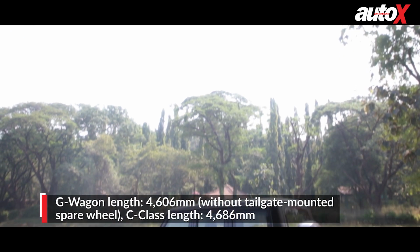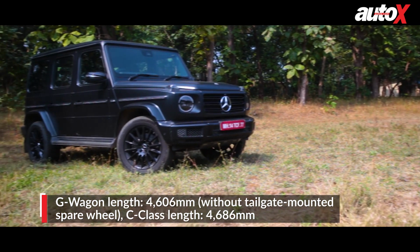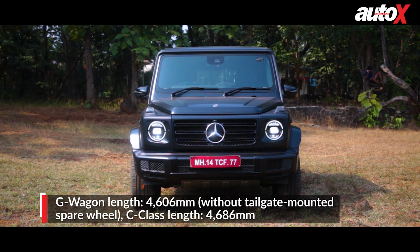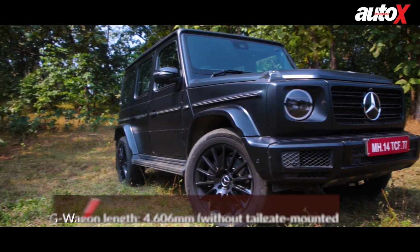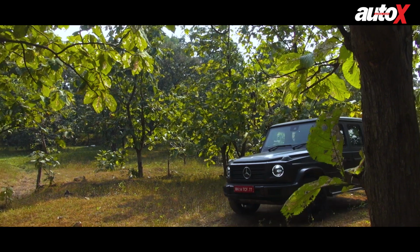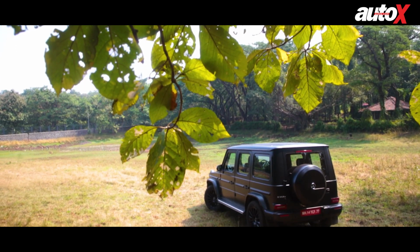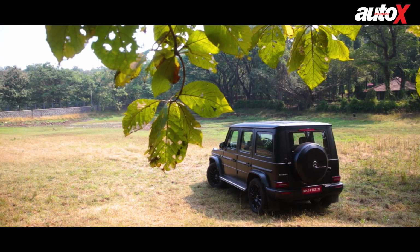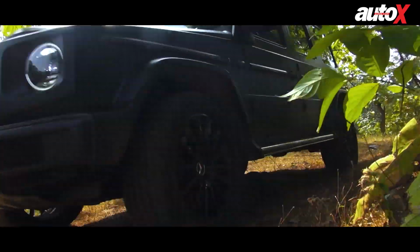The G350d is 4606 mm in length, excluding the tailgate-mounted spare wheel, which makes it shorter than even the C-Class, even though it doesn't give you that impression. In fact, the 2890 mm wheelbase of the G is just 50 mm more than that of the C. With that in mind, space in the rear seat is plenty. It may not be as spacious as Buckingham Palace, but it's certainly not as cramped as a Mumbai apartment.